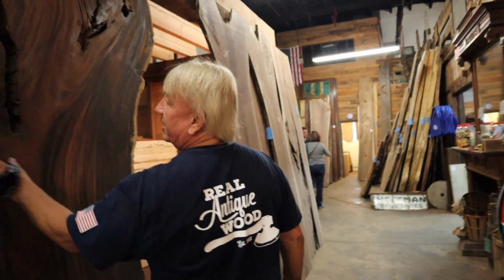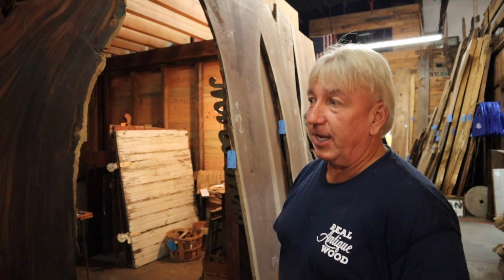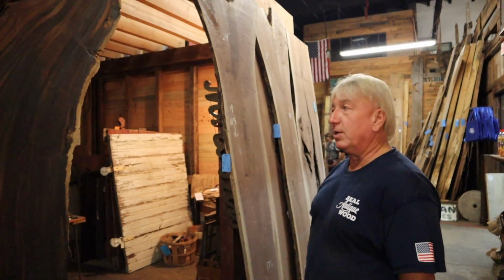So this is a big acacia slab. This is from Thailand as well, but it has a different soil, so that's why it's such a different color. It almost looks like walnut. Many people have asked, is that a big walnut slab? But no, that's acacia. That's just in a different soil.